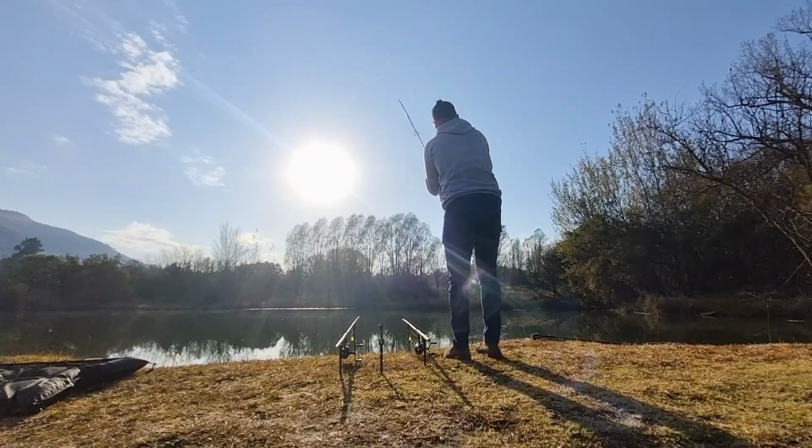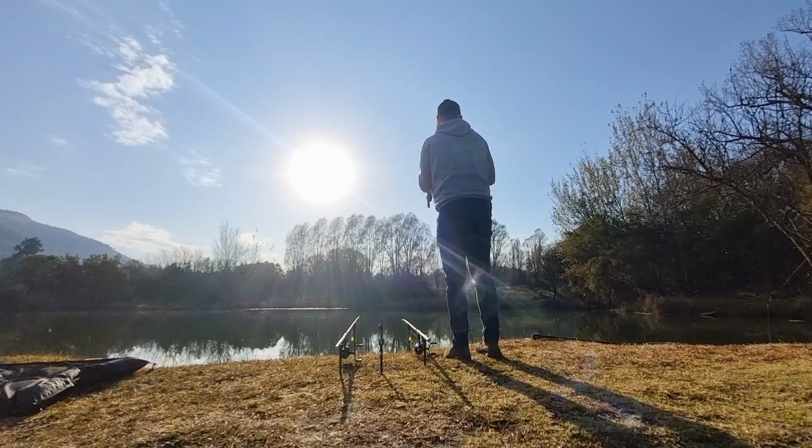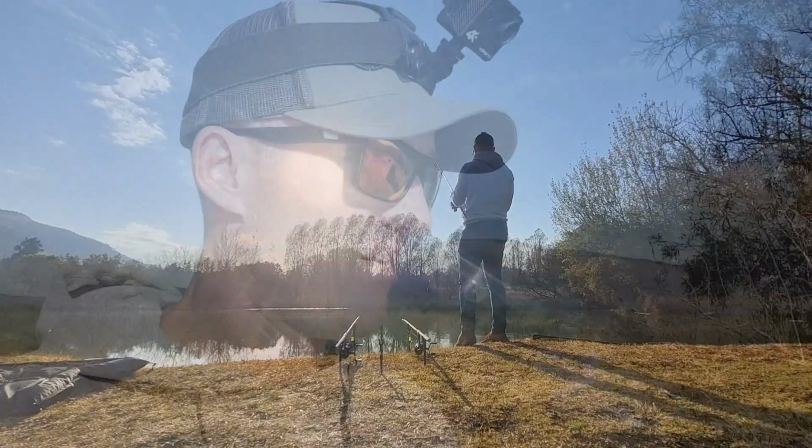Yep, back's in. I think it's up to come. Ah, it's up to come. I've got a seam there. Dang it. Okay, so that sucked.